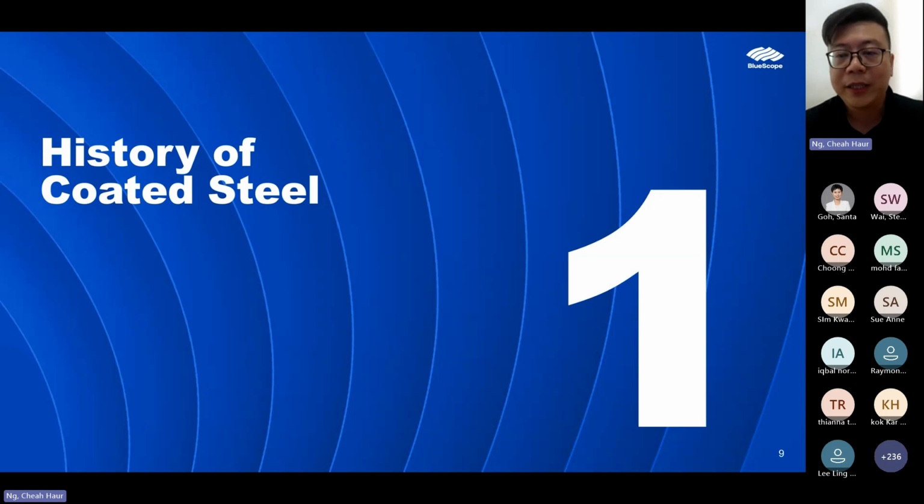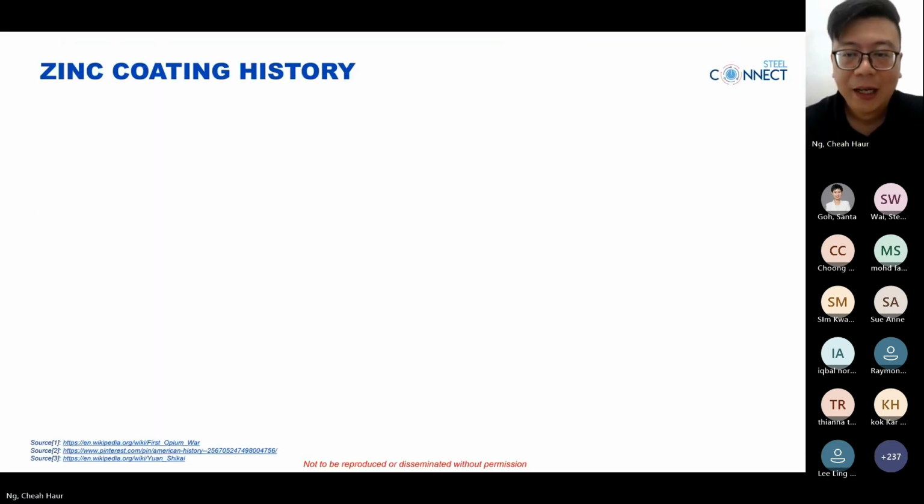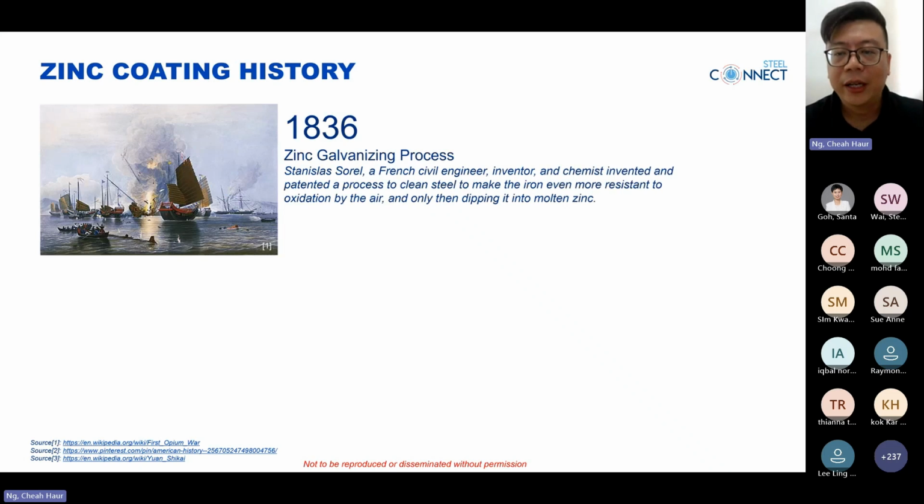Okay, let's start with the first section of today, the history of the coated steel. I think most of the audience today have heard about zinc coating and aluminum zinc coating, right? However, you may have missed out on the history of both technologies. So today, let me refresh the information about when these two metallic coatings were invented and used in the market. Let's start with the zinc coating history.